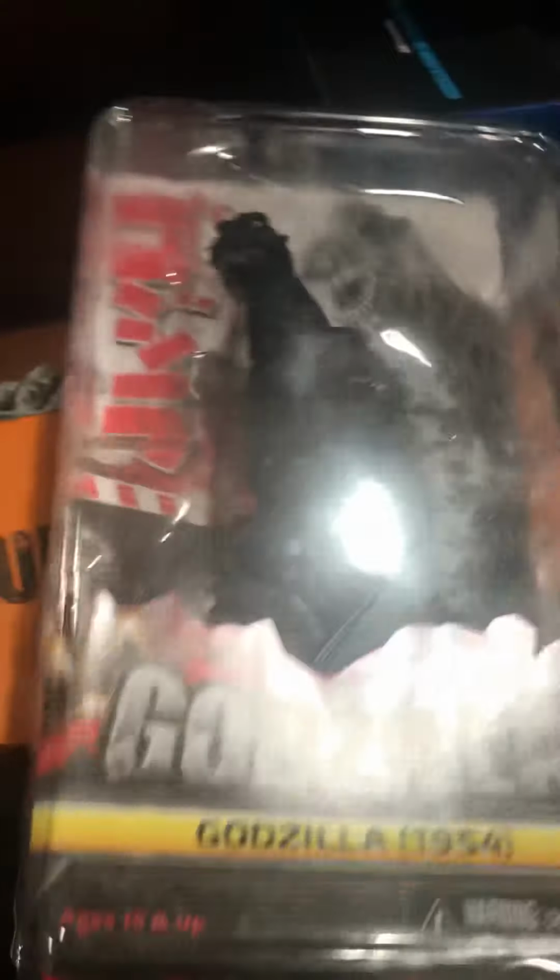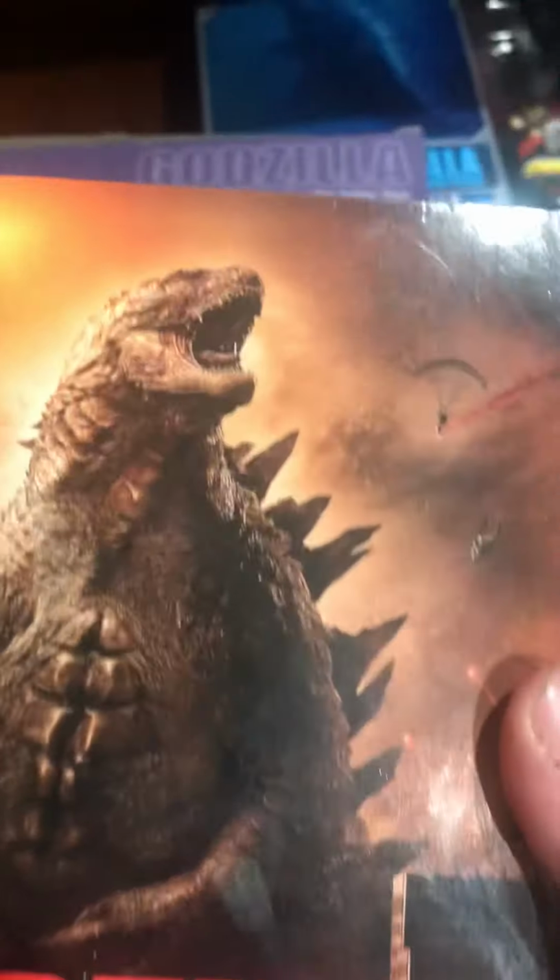Here's NECA 1954 Godzilla, that I got from Toys R Us. These I got from the mall, some kind of toy store. Godzilla King of the Monsters. And Godzilla 2014.